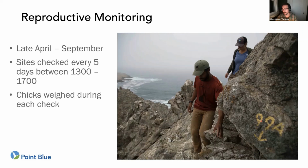We weigh the chicks every 5 days to track growth throughout the chick growth period. And then when the chicks reach mostly feathered, we'll put a metal band on their right tarsus. We want to track longevity and also maybe get recovery rates from birds that are found dead in other places.